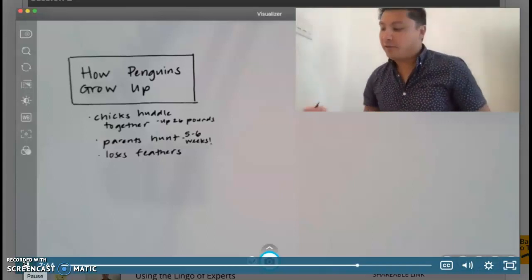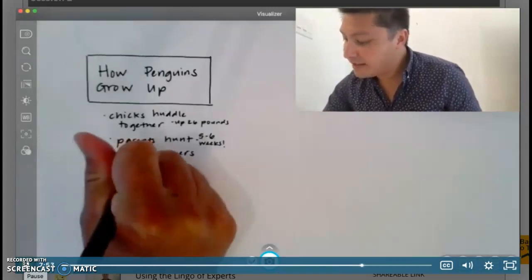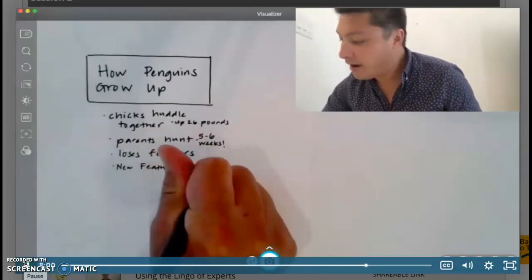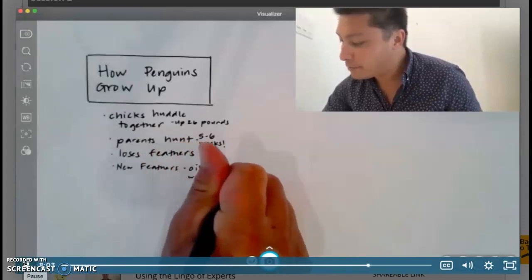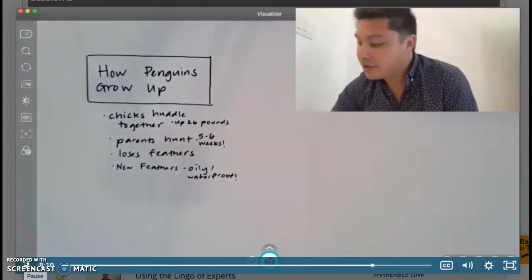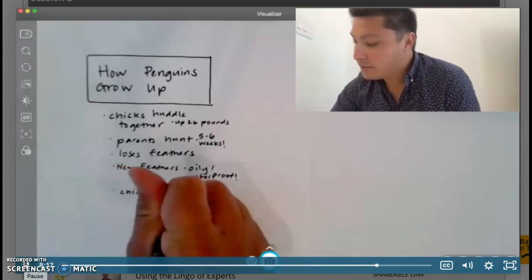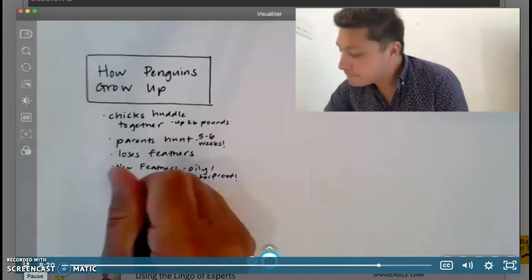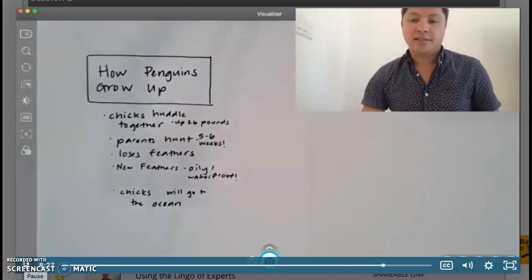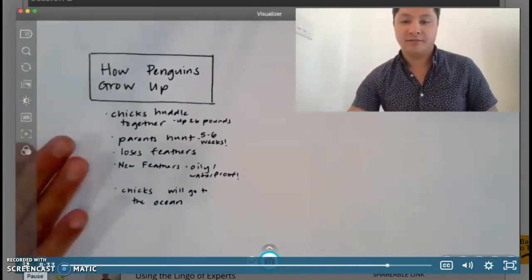So I'm kind of thinking that we could definitely realize that these new feathers seem to be oily and waterproof. We didn't have that in our notes before. Or maybe you were thinking that after a while, I didn't realize that the chicks eventually have to go to the ocean. That felt new too. Thanks for your help with that. So readers, as we keep reading, we're continually thinking about multiple sources and how we can connect the information across different texts.